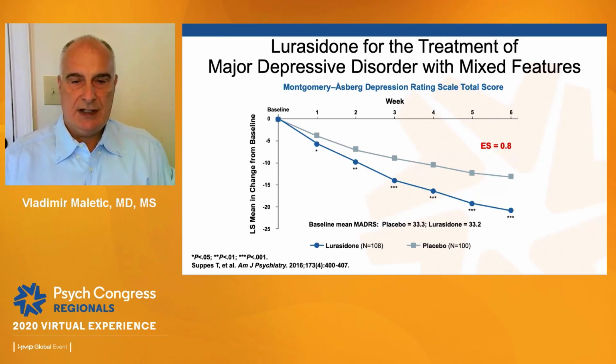where a second-generation agent was used as monotherapy in individuals suffering from major depressive disorder with mixed features. These mixed features most frequently included racing thoughts, pressured speech, decreased need for sleep. So again, these are not bipolar patients. They're MDD patients with mixed features.